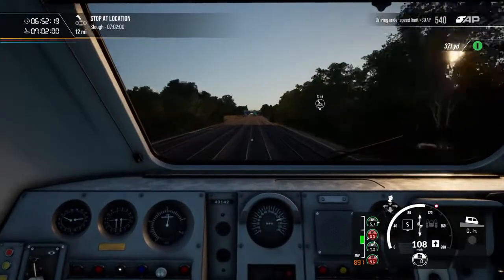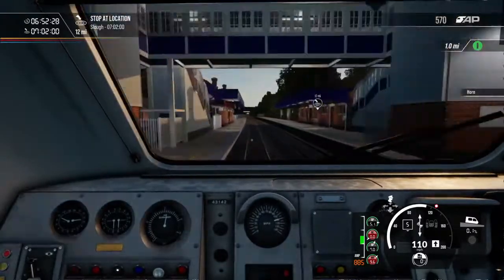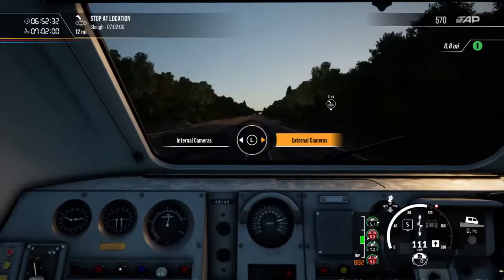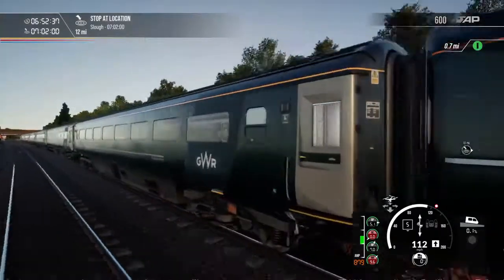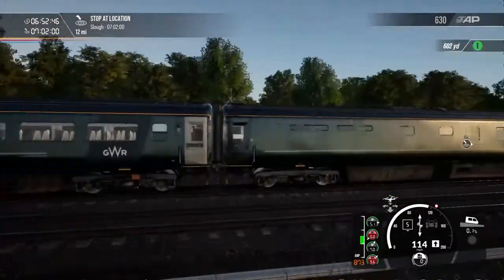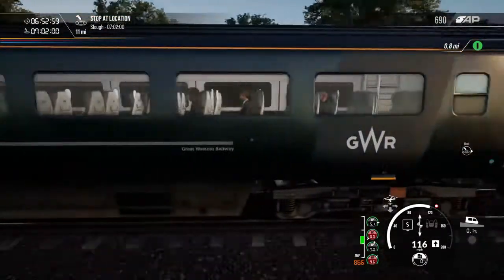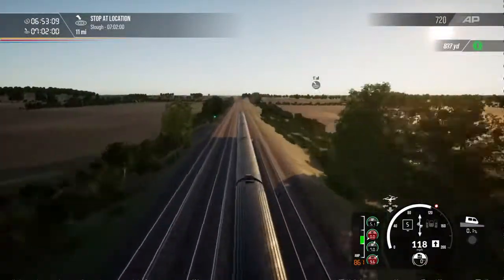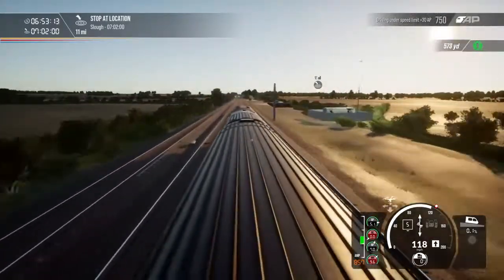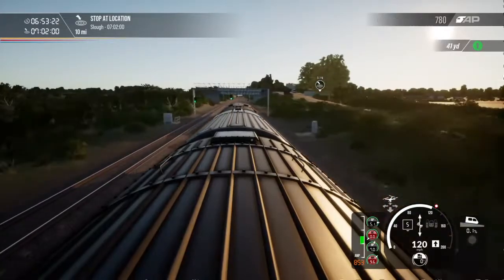So we're now ready to pass Twyford, so a little horn here. First class is like 12.5. Obviously, I'm not expecting the train to be full because it's an early morning service. As soon as I hit the signal, it will turn red. There we go.